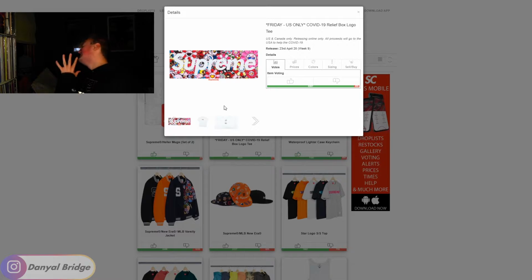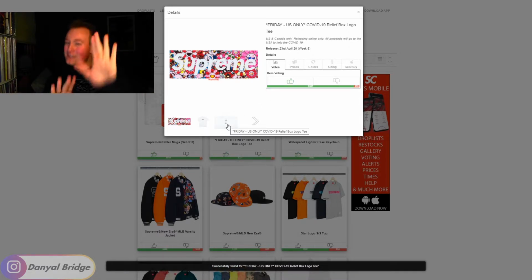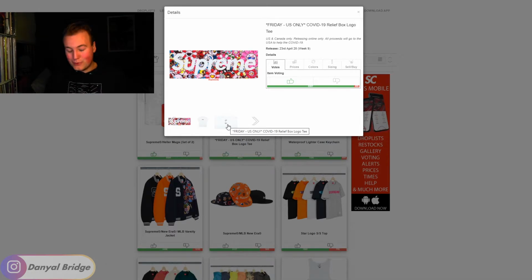Okay, oof. There's so much I want to say about this box logo tee. There is so much, but I've got to contain myself. I've got to stop myself. I can't say too much about it. I'm just going to say, yes, awesome that it's going to a good cause. That's it. We'll leave it at that. It's a $60 tee. Awesome. Thumbs up from that. We'll dive into it in the video probably tomorrow or the next day, but got to contain myself. It's a thumbs up from me.